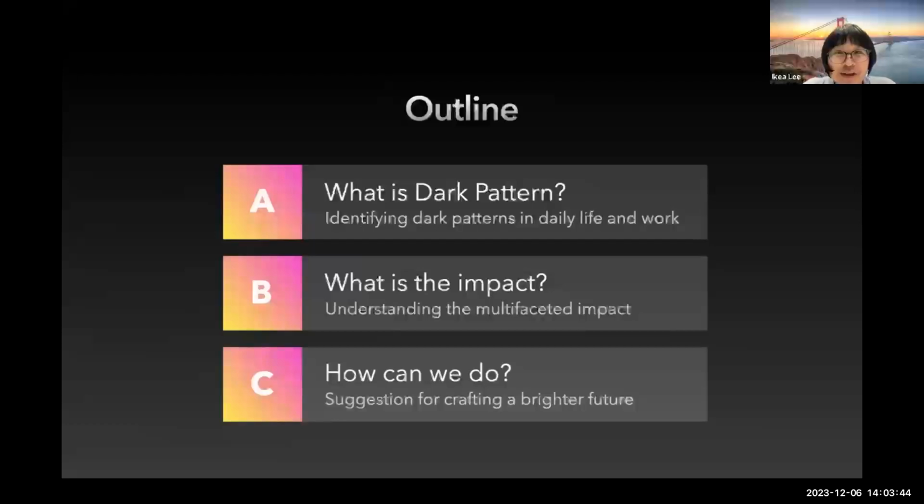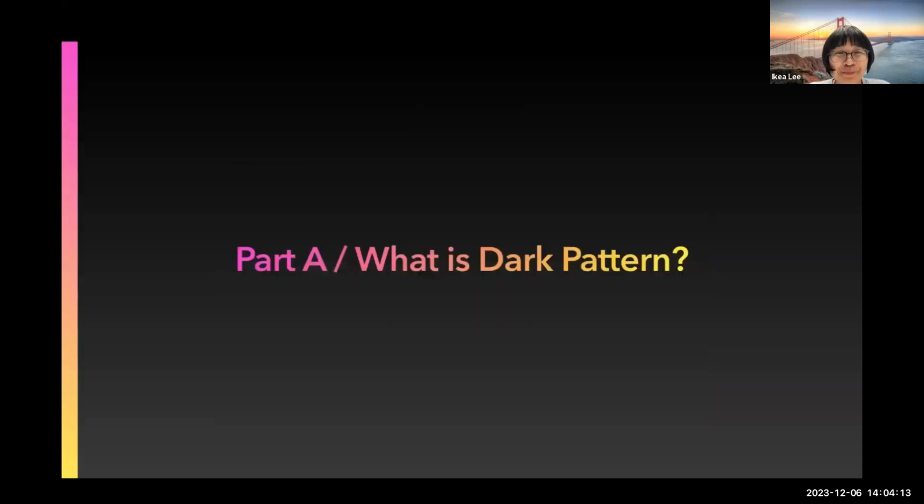Okay. So today I'm trying to introduce dark patterns with this structure. Start from what is dark pattern. The goal actually is identifying dark patterns in our daily life and work, so we can recognize them. The second part will introduce the impact, understanding the multifaceted impact related to dark patterns. And the last section will be how can we deal with it? This is the suggestion for crafting a brighter future, as a reference to everyone. Let's start from the first section.